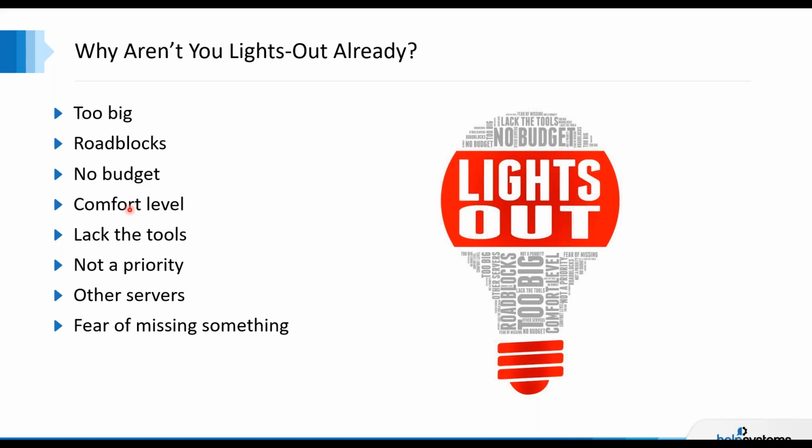What's your comfort level? Sometimes we're more comfortable having somebody there looking at it, but in today's world, again, can we have a whole data center of staff members working, whether you call them operators, operator analysts, systems admin, whatever? We can't have that anymore. So how do we achieve lights out when we can't have people there?